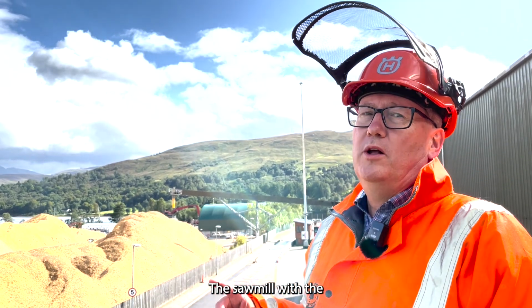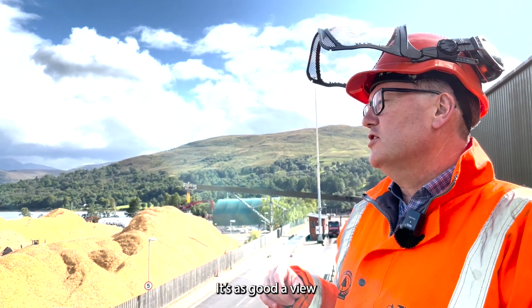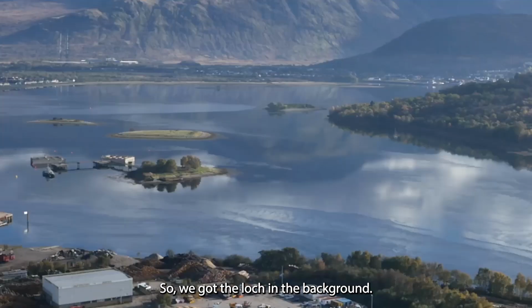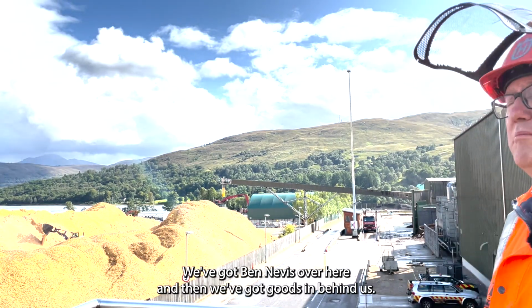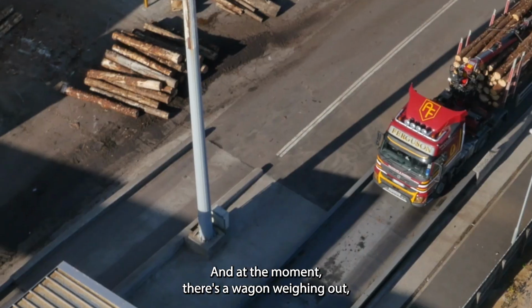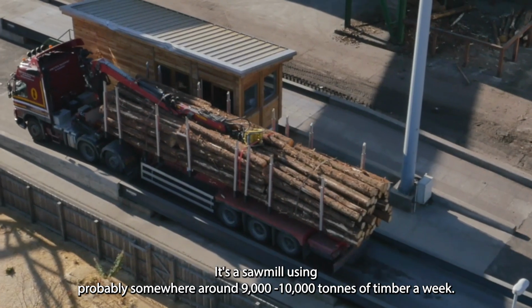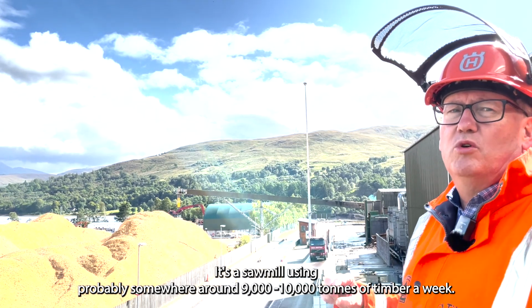The sawmill with the best view in the country, as good a view as I've seen from a sawmill anywhere, I think, even around the world. So we've got the loch in the background, we've got Ben Nevis over here, and then we've got Corpach behind us, and at the moment there's a wagon weighing out. We're bringing in somewhere between 80 and 100 loads a day over this weighbridge. It's a sawmill using probably somewhere around 9,000 to 10,000 tonnes of timber a week.